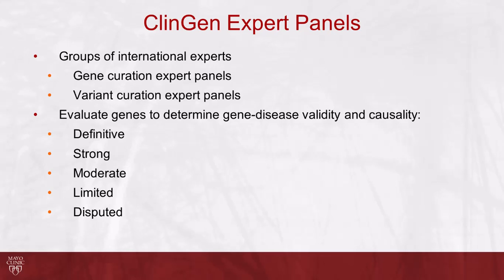So we're really lucky, again, in this day and age, to have ClinGen expert panels. And ClinGen is Clinical Genome Resource. It's the same entity that houses the ClinVar database. So these ClinGen expert panels are comprised of international experts who perform gene curation and variant curation. And with the gene curation expert panels, they evaluate genes to determine gene disease validity and causality, and they determine whether genes are definitive, strong, moderate, limited, or disputed.